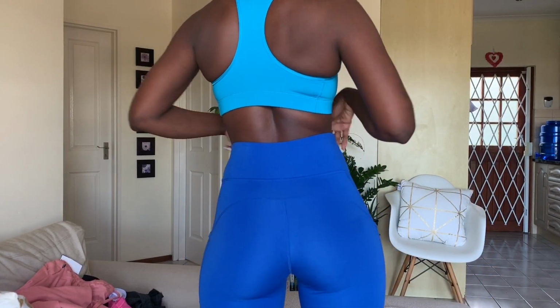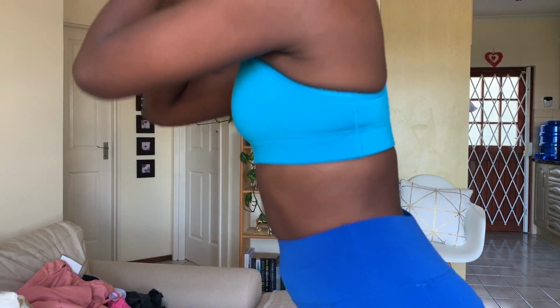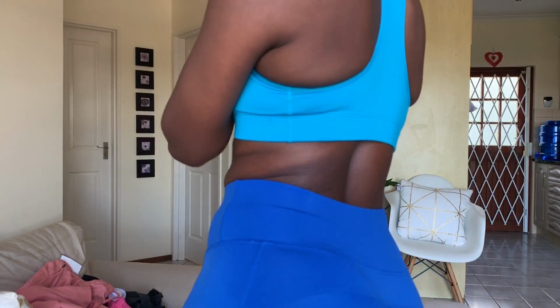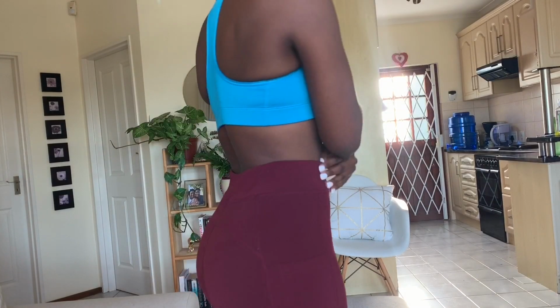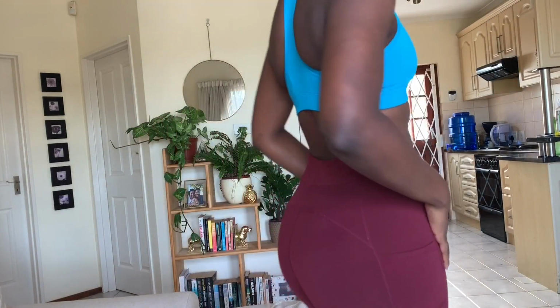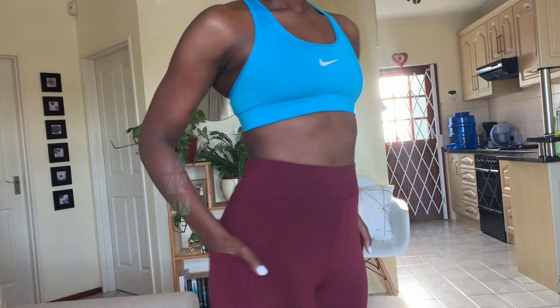They're really, really great. Very comfortable. They do not move. I can like squat and I know nothing is going to show. Look at that. I got them in maroon. The maroon ones are okay. So this size, I got a small. The blue, I got a small. The maroon, I got a medium because they have been selling these out. Yeah, the maroon ones, I got a medium.